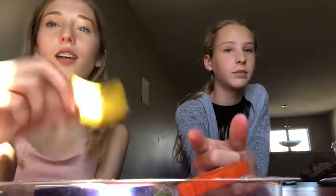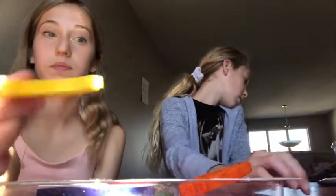So for today's video, I'm going to be showing you guys important stuff that you'll need for your hamster. So first off, we start with some chew toys. These are always recommended for any hamster or animal you have. We bought these chew toys at Petland, if you guys are wondering. Because hamsters' teeth grow all the time, constantly, so you need something for them to chew on.